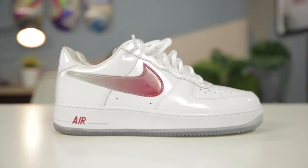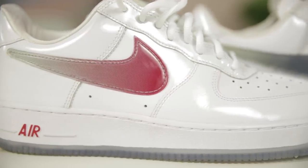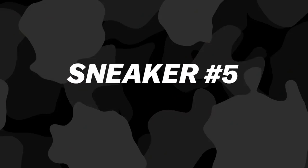But yeah, man, the Taiwan Air Force Ones, if you can get a pair of these, try to get a pair, because I think these are going to be classics down the road. Already classics, actually. Another shoe that I am on the search for and waiting for the right deal. All right, guys, let's move on to the last sneaker.